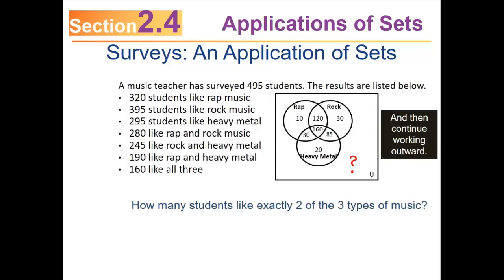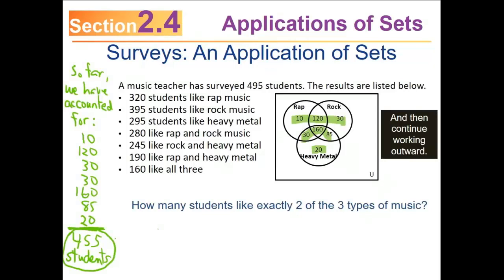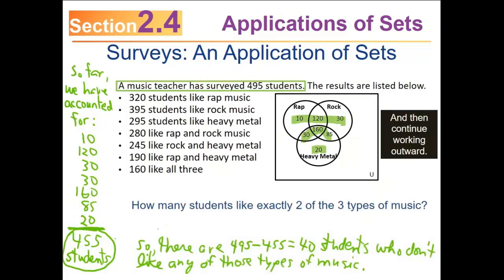You can say 495 minus 10, minus 120, minus 30, minus 30, minus 160, minus 85, minus 20. But I decided to do it the other way this time. I'll just add them up first. If you add up 10, 120, 30, 30, 160, 85, and 20, you get 455. And you're supposed to have 495. So if you subtract, you get 40.